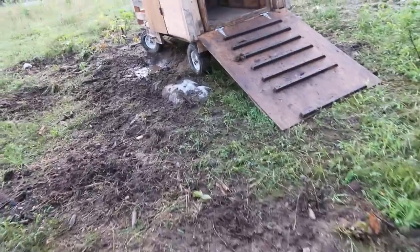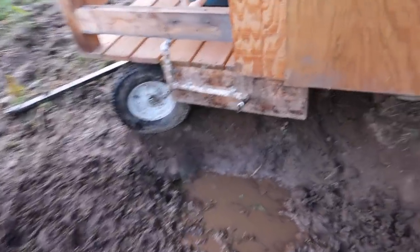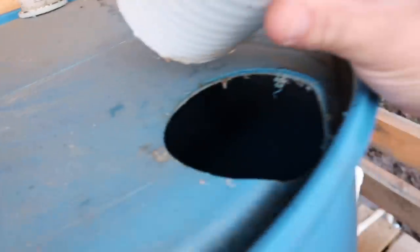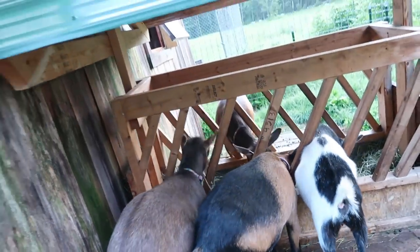I see a huge puddle under here. I don't know if it's from all the rain or if they broke their watering nipples and drained their 55-gallon drum. Nope. That's got water in it still. Oh yeah, that bucket's still half full. There you girls go.